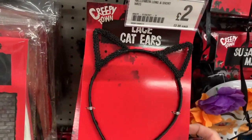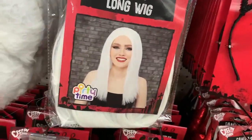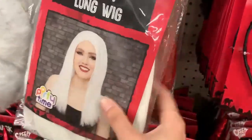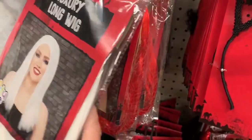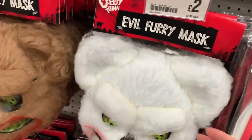They had these cat ears, so for some reason they were £2, but yeah, they were quite sweet. And then these wigs, so they had the white one, a black one, and also a red one. And they were £2, which I think is very good as well.